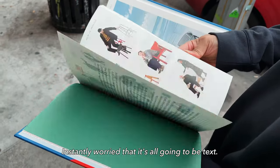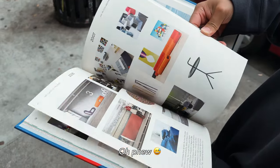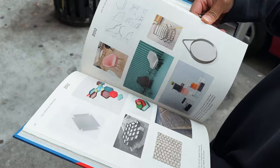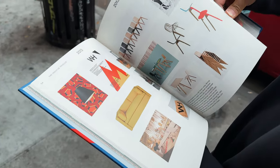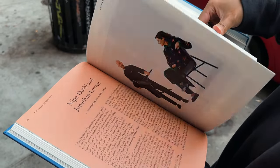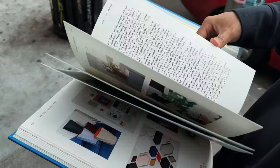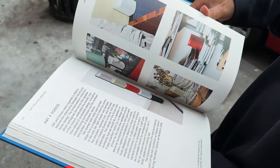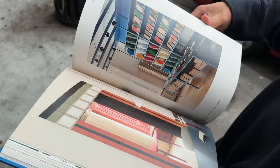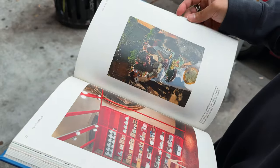Oh no! Oh, it's really cute. Yeah. I love it. It's in chronological order. When does it go up to? 2022. Oh wow, pretty recent. Yeah. I guess 23 is not over, so it's the most recent they could have gone. Yeah. I love it.